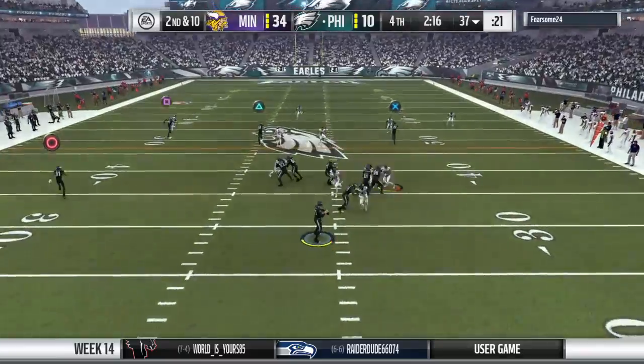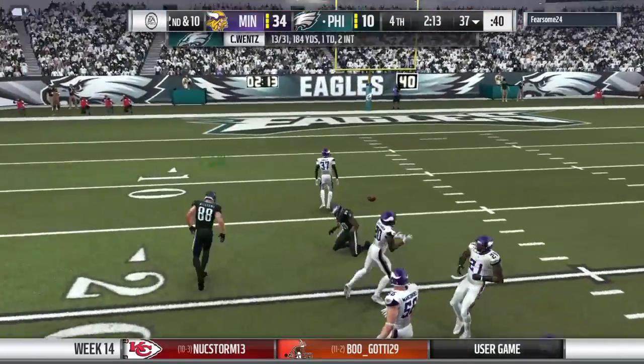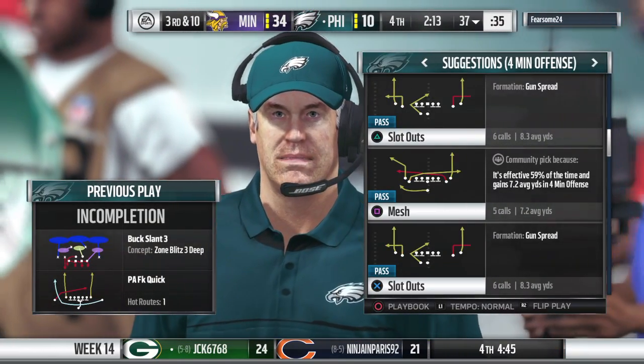On play action, it's Wentz. He's going to air one out, and he's unable to grab it. Thought he might have had position, couldn't hold on, third down.